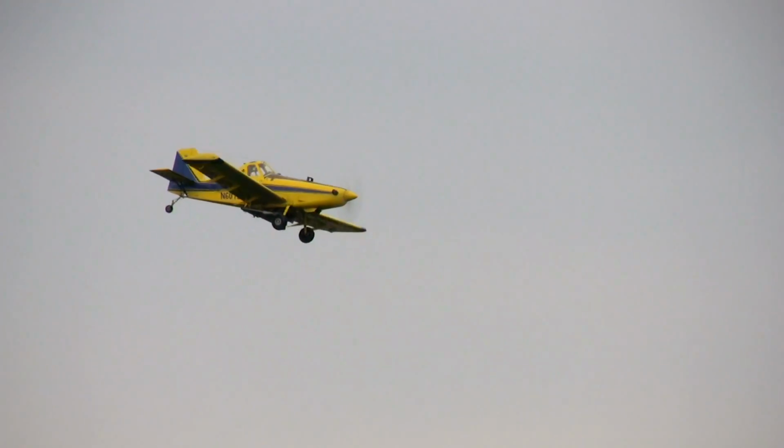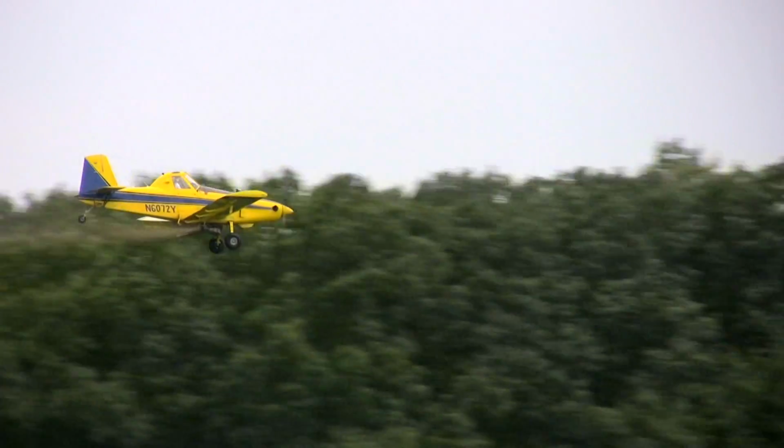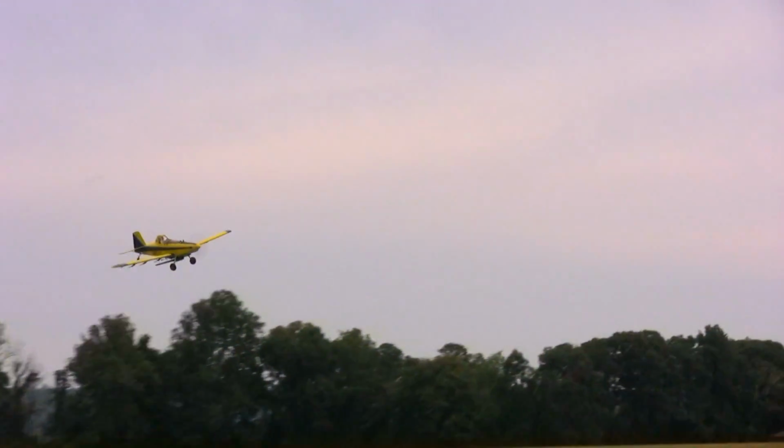But what I can say in most cases, when you see a yellow aircraft with a blue stripe like this one, we're not out joyriding, and we're not out having fun. Some of the comments I've heard: chase your horses, hit your chimney. I'm not trying to do any of that. We're actually highly professional, highly trained pilots.